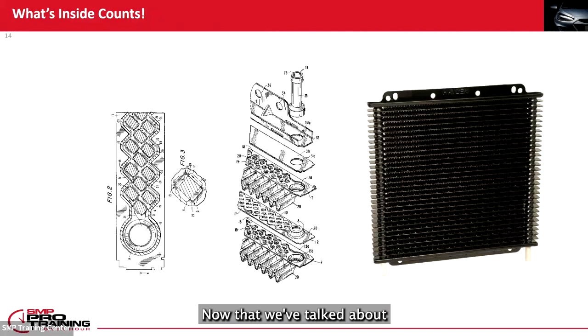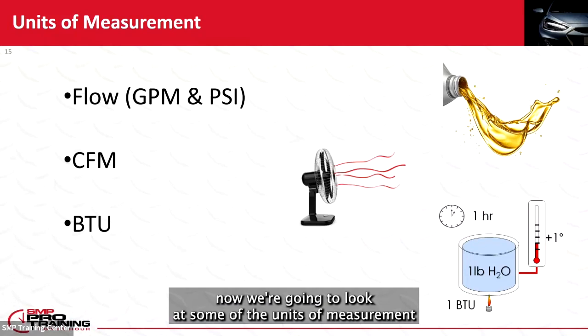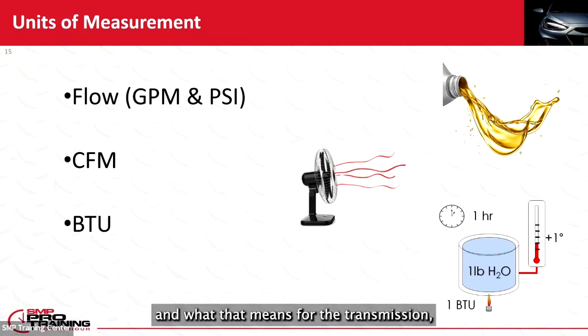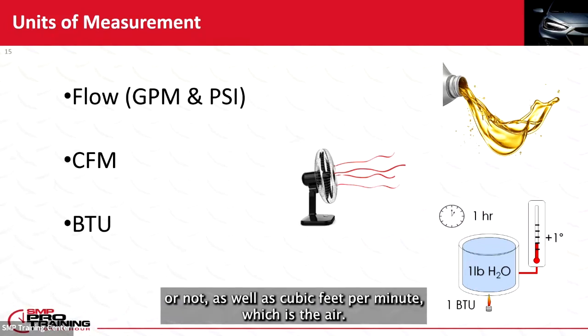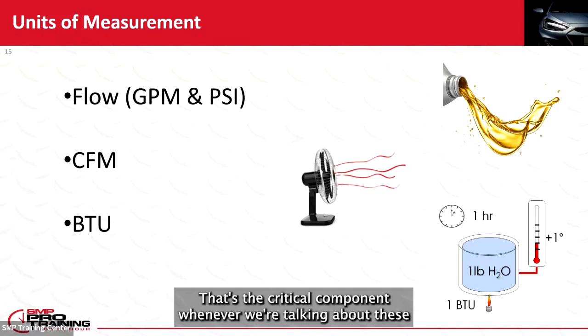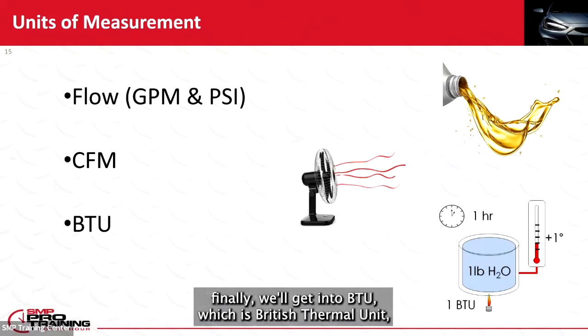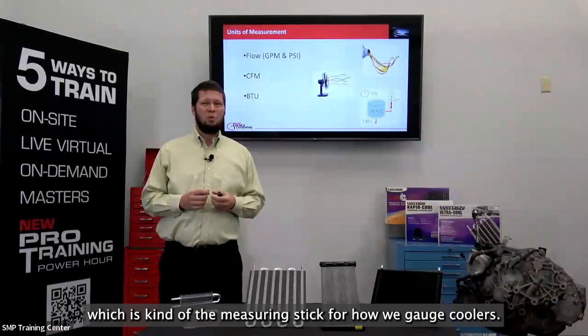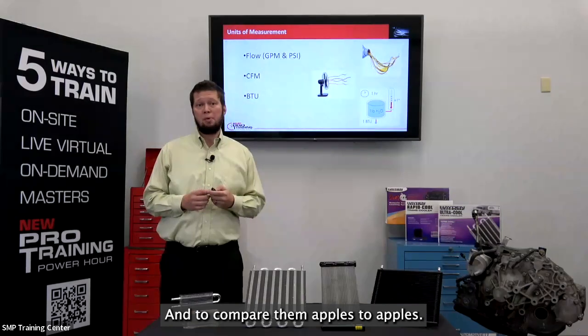Now that we've talked about the construction types and their advantages, we're going to look at some of the units of measurement and what that means for the transmission, for the coolers and calculating them. Flow is gallons per minute, or pressure, PSI, and how they're related or not, as well as cubic feet per minute, which is the air. That's the critical component whenever we're talking about these tube fin, plate fin coolers. And then finally, we'll get into BTU, which is British Thermal Unit, which is kind of the measuring stick for how we gauge coolers, to compare them apples to apples.